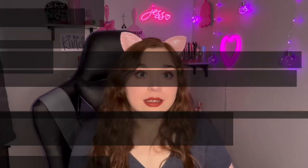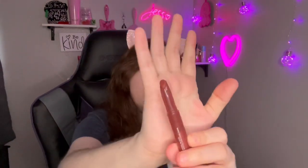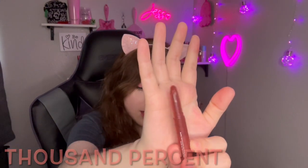Oh, this is such a bad application, but this is what Ziggy looks like. This one I like, it's super cute. I like it. I mean, I like all of them to be honest, but this one is pretty nice. Okay, we're almost there. This one is 1000%. And it is described as a rich chocolate cherry.